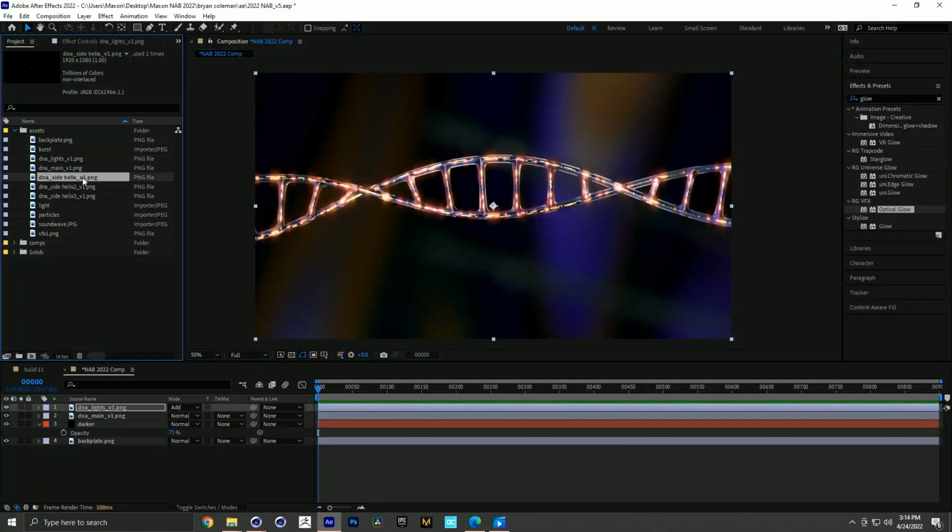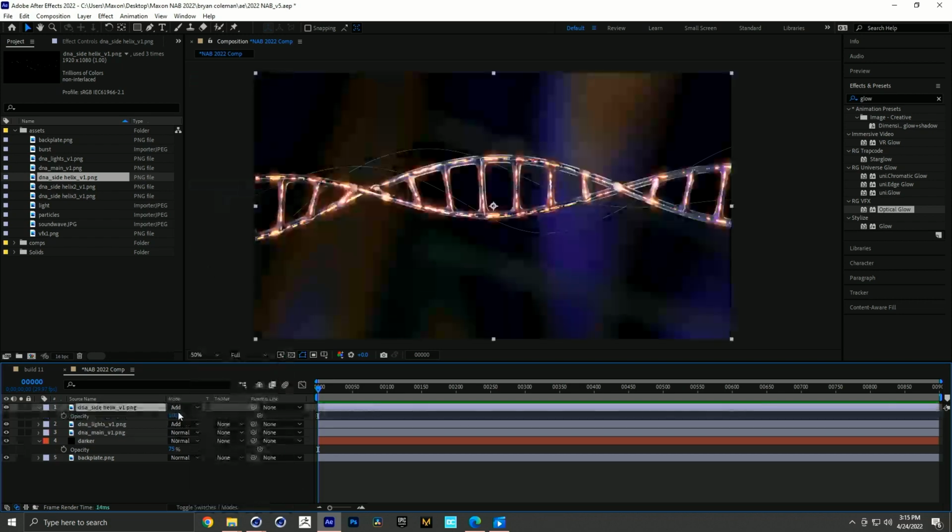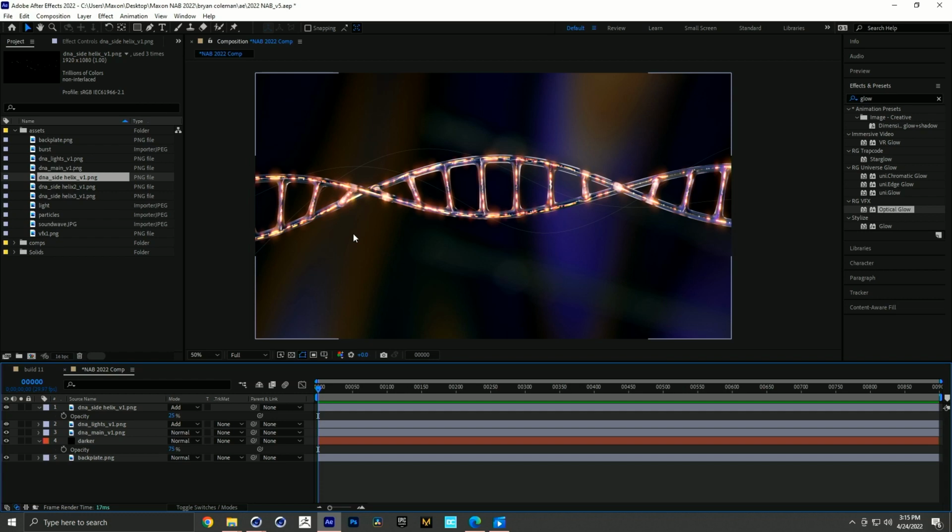The next thing I want to do is grab that Helix that I had just created right before I got out of Cinema. Let's put that on add mode and take the opacity down to like 25%, something like that. So in the process of making this, my client was like, hey, we like those splines, but we want to add a little bit of detail to it just to make it look a little bit more like data.